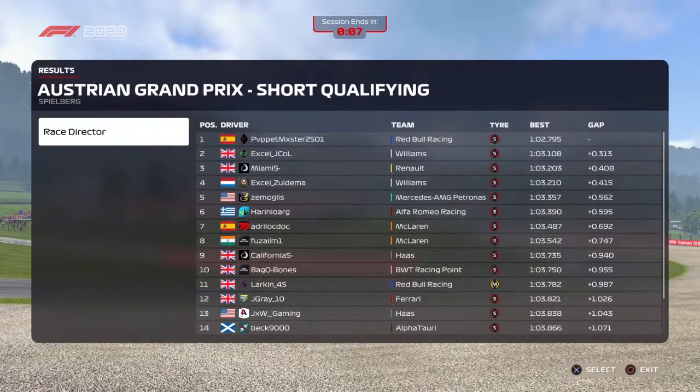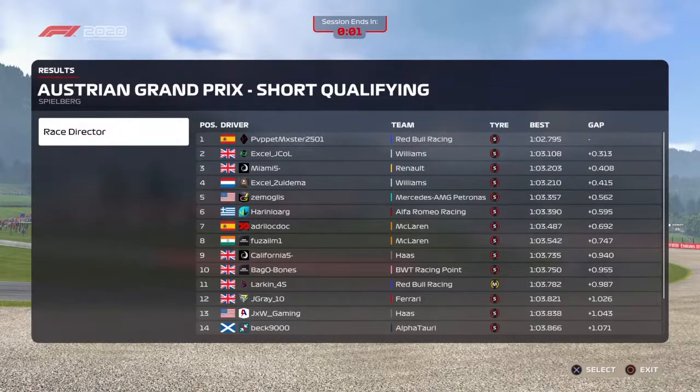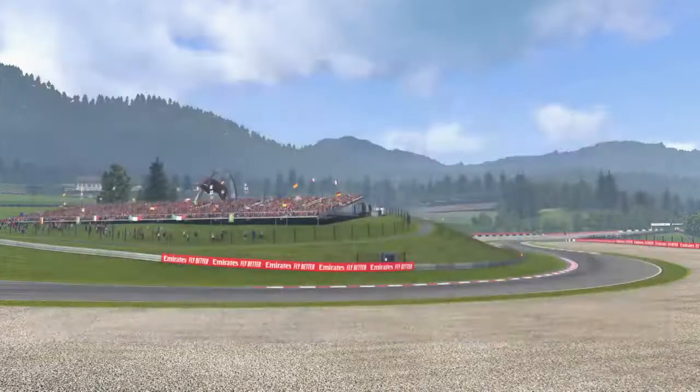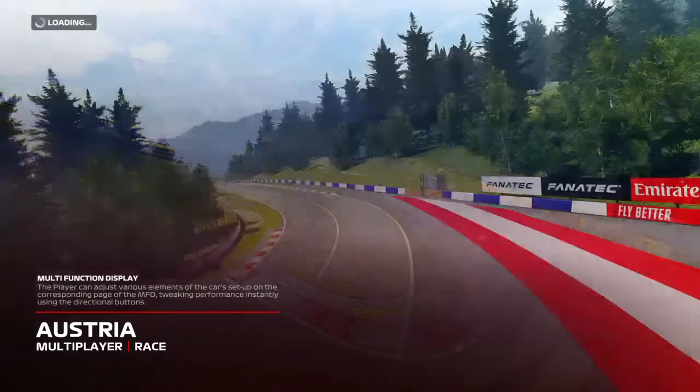So hopefully we get a dry race and get some good, clean racing. But yeah, as we had in Tier 1 on Monday, some wet weather can affect these races, so you just gotta keep an eye out.